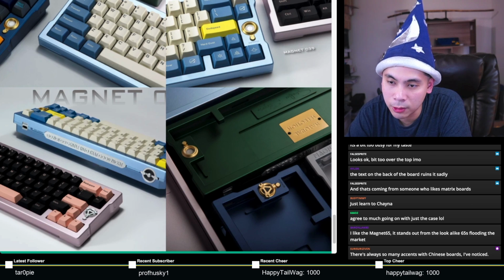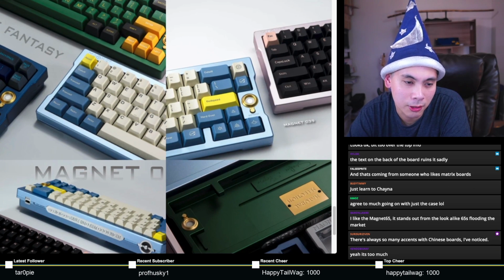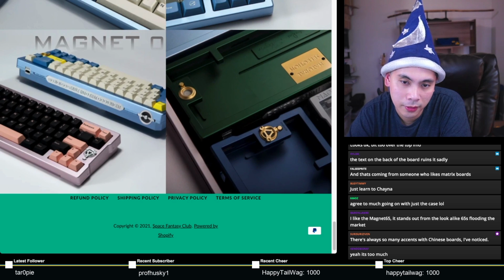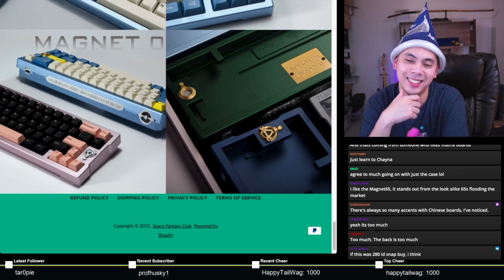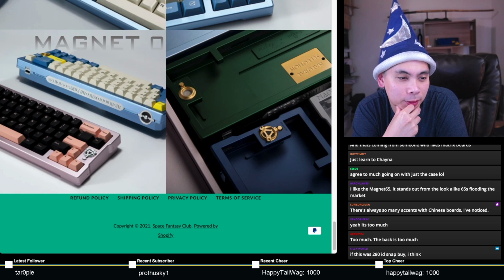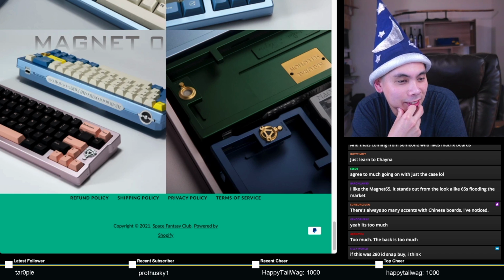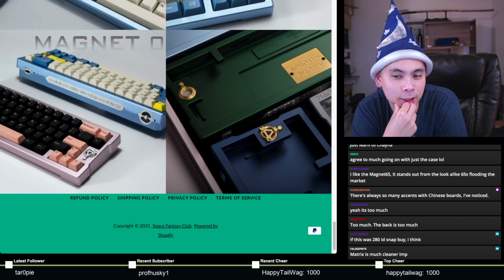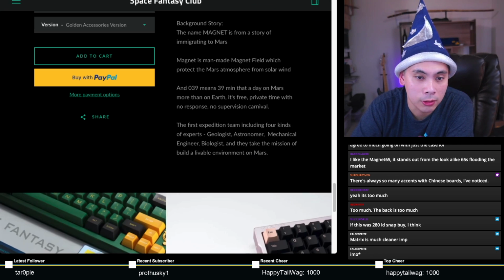Siri says, there's always so many accents with Chinese boards, I've noticed. Yeah, it kind of reminds me of the Matrix series of boards as well. Like, what does it say in there? It says natural selection. Nice. If this was 280, I'd snap by, I think, says Silly World. Yeah, even at its base configuration, it's $399. So that's pretty pricey for, how I would describe it, a gaudy looking board. Matrix is much cleaner. Totally agree with you on that.